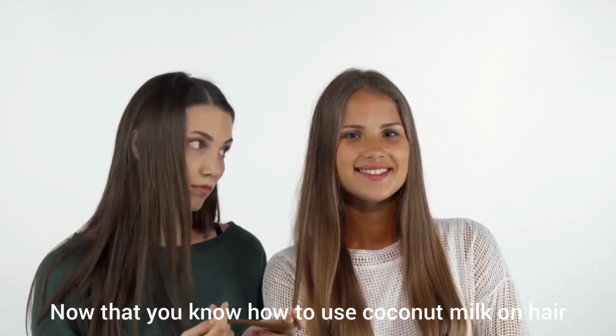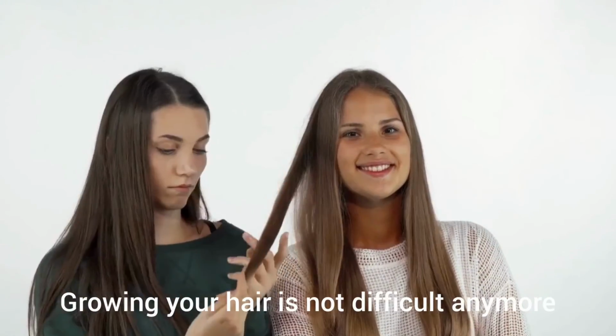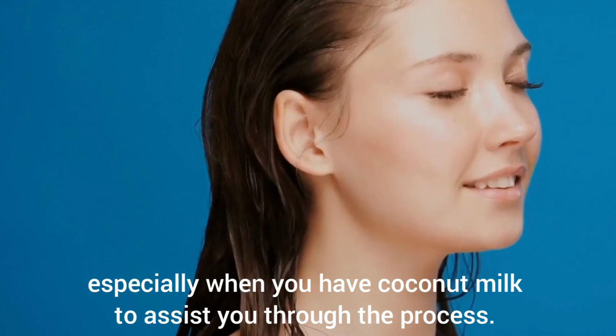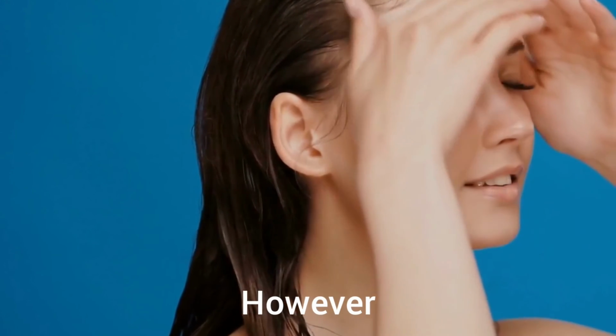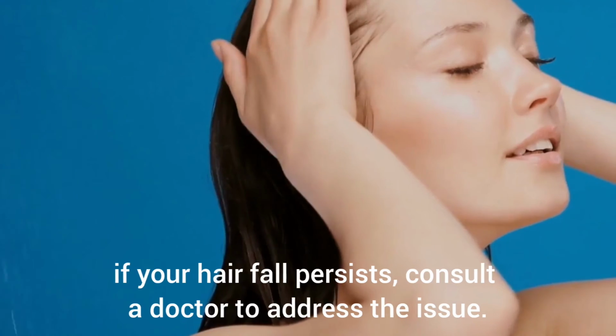Now that you know how to use coconut milk on hair, what are you waiting for? Growing your hair is not difficult anymore, especially when you have coconut milk to assist you through the process. However, if your hair fall persists, consult a doctor to address the issue.